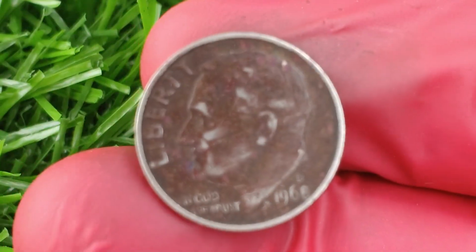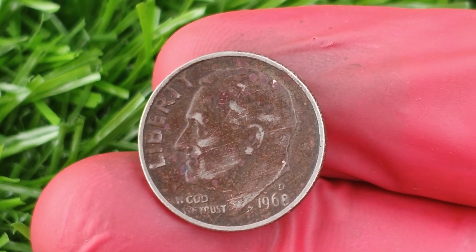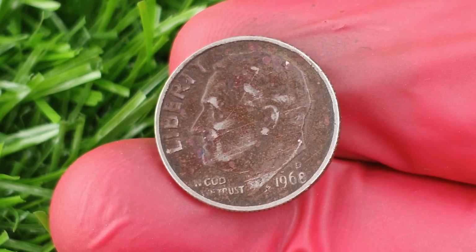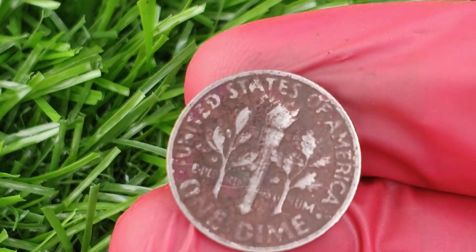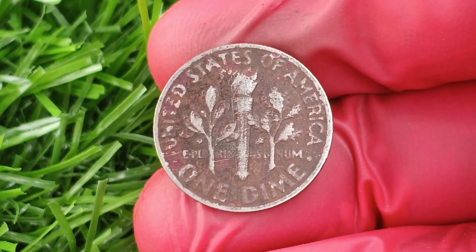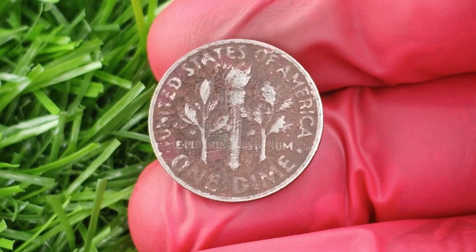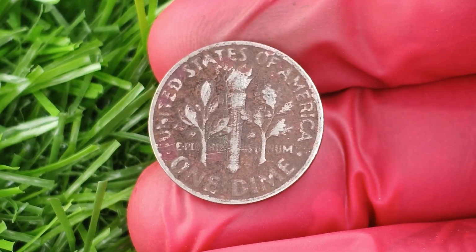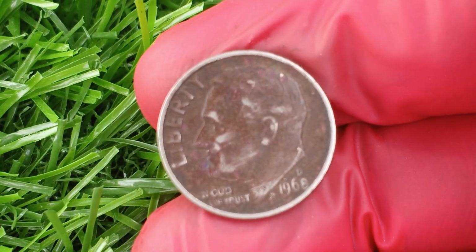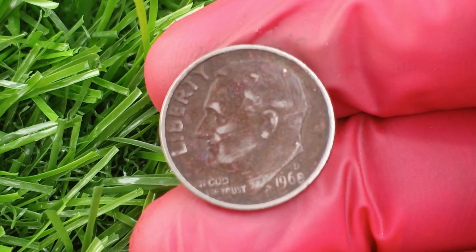Coin number 3. Hello friends, we are looking at another interesting coin for my collection. This is coin number 3, a 1968 Roosevelt dime with the D mint mark. At first glance, this coin may seem like an ordinary 10-cent piece, but experienced collectors know that every coin deserves a careful inspection. Sometimes a small detail, an unusual mint error, or an uncommon variety can make a coin much more desirable than its face value. Now, let's take a closer look at this fascinating coin.